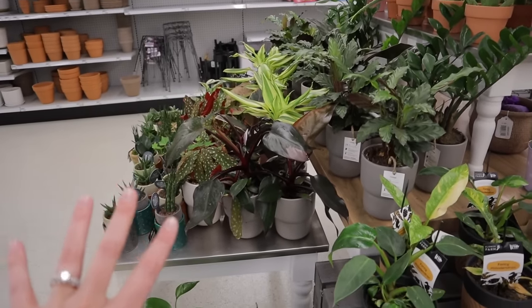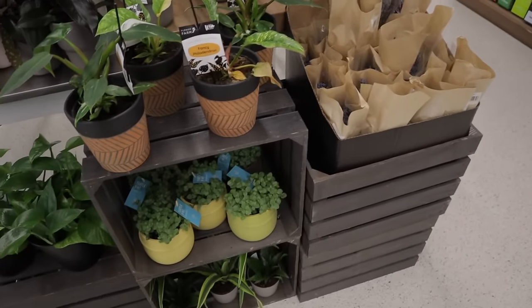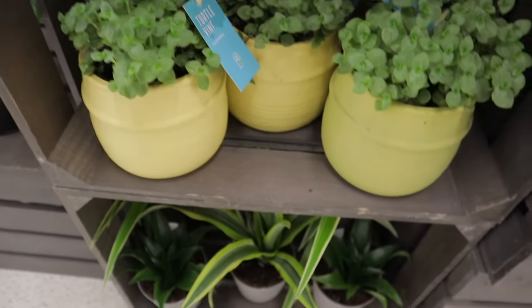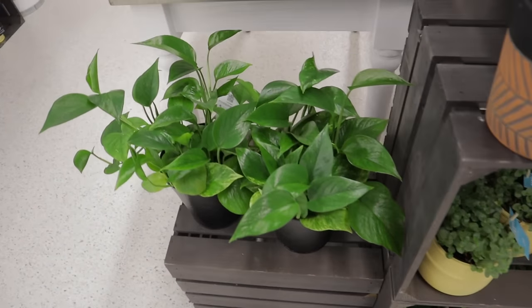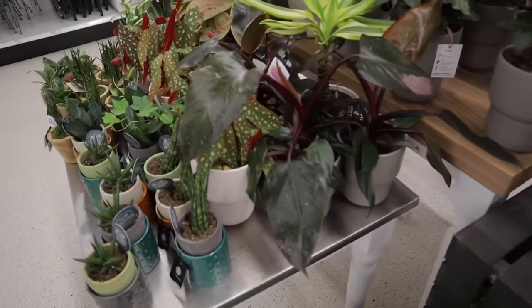I see some other exciting plants over here, but I just wanted to make sure I'm not missing anything. Turtle vine, looks like a little Tradescantia here. And then down here, some different Dracaena, some pothos plants, some epipremnums.